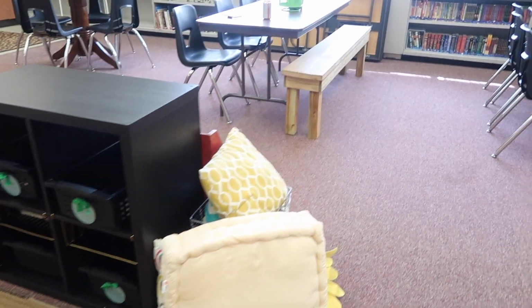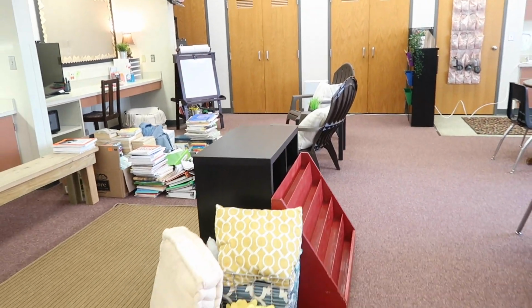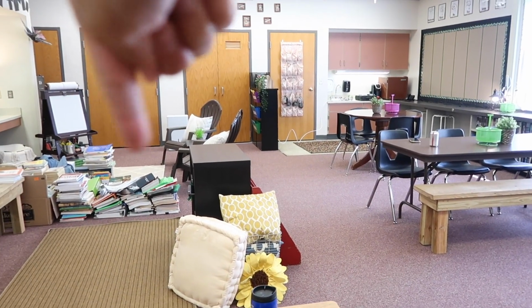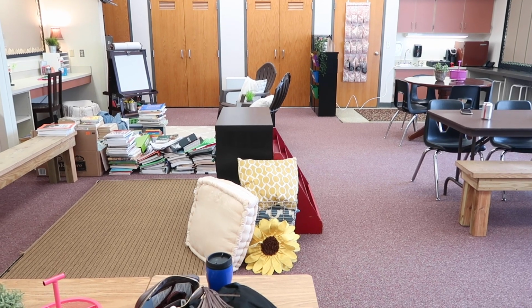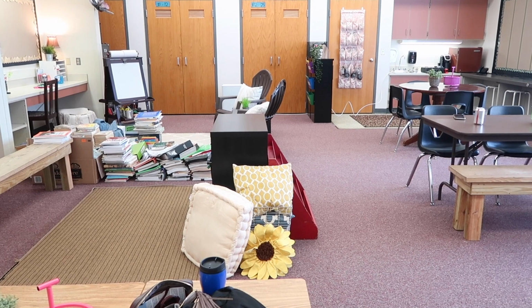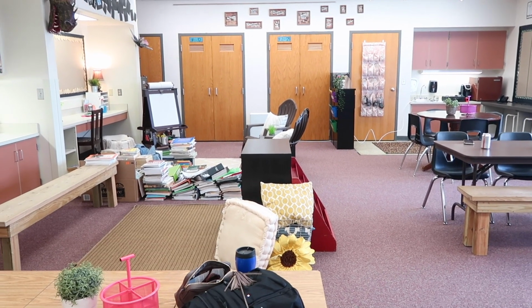What do you guys think? Does that look awful? Let me back up so you can see it over here in this direction. Oh my gosh, look at all those books. That's ridiculous. So that's what it looks like. What do you guys think? Does it look good? Not so much? I don't know, I'm playing with the idea. It'll stay there for now until I figure out anything else that I want to do.